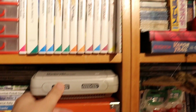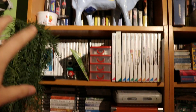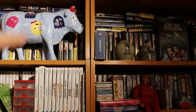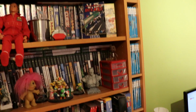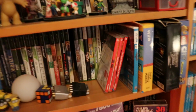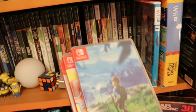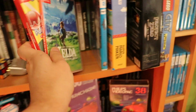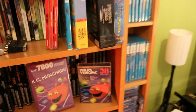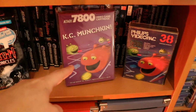Nintendo Super Famicom, my Wii collection, original, or what is it, Mega Drive games, my Japanese Mega Drive games and shmup shelf, not only shmups but a lot of different things. Oh, this is actually my Switch collection, not very large. I got a couple of downloaded games. This actually is a very cool game as well.